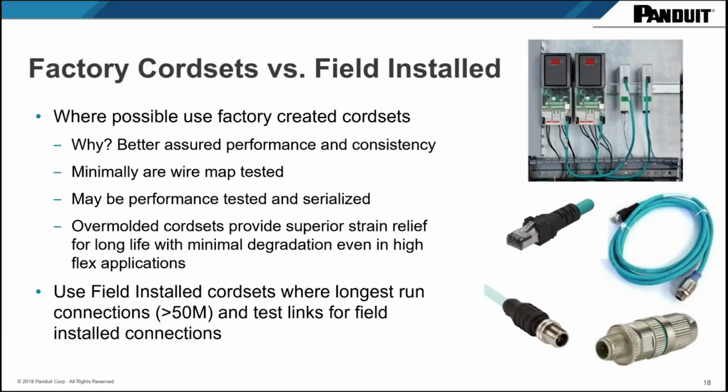Another factor to consider is that a factory-produced cord set will have a much more effective strain relief. Usually it has an overmolding, so the strain relief is overmolded to the connector and the cable itself, which provides a much longer life and minimal degradation over time. There are definitely cases where you will use field installed cord sets to meet discrete lengths and to make temporary connections when you're troubleshooting, but you should try to minimize these connections to provide the best network consistency.